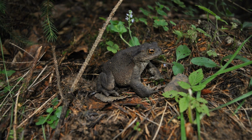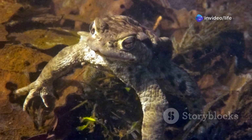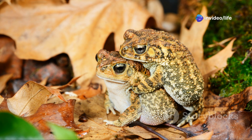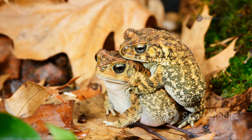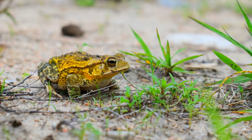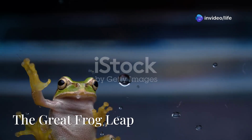They are true explorers of the garden and the forest floor. They are important members of these ecosystems, helping to control insect populations. Observing a toad patiently waiting for its next meal is a wonderful sight. It shows us how perfectly they fit into their less watery world, always ready for an adventure on solid ground.